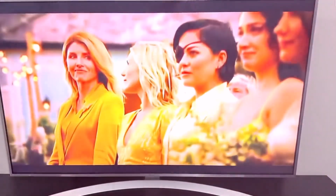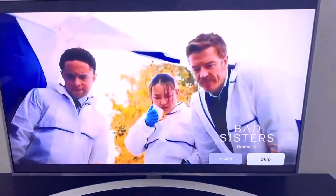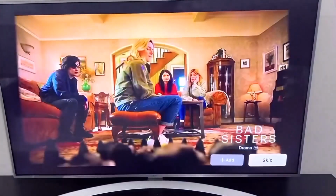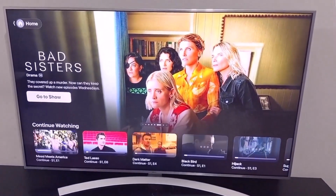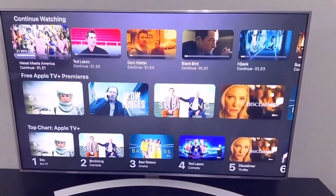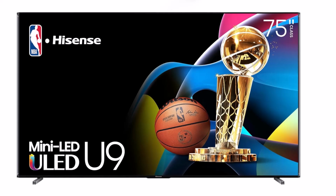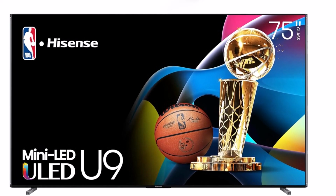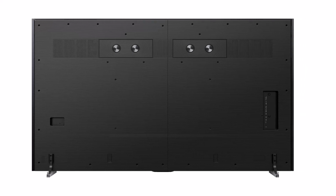The U9N is basically Hisense's answer to what if we made a TV that's good at literally everything. The mini LED backlighting here uses over 4,000 dimming zones. We're talking about precision that makes other TVs look like they're using a flashlight and some cardboard. The peak brightness pushes close to 4,000 nits, which means HDR content doesn't just look good, it looks absolutely stunning. I'm talking about highlights that actually hurt to look at in a good way.